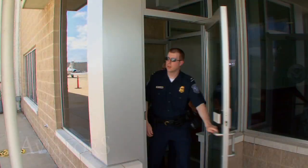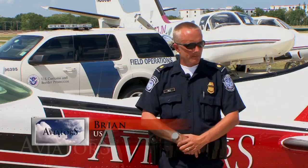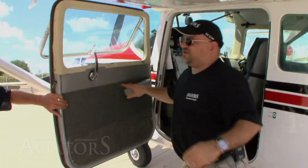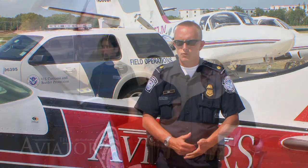What this really means is that there has to be a Customs officer there to greet you, such as Officer Brian Bell. Today we have the arrival of an international flight. In the preparation, after the pilot in command files his EAPIS, we'll go ahead and run the names of the passengers and crew against various law enforcement databases.